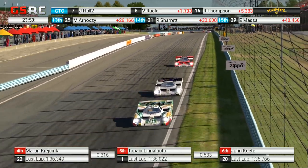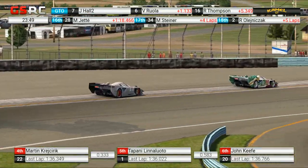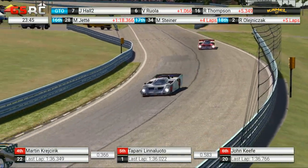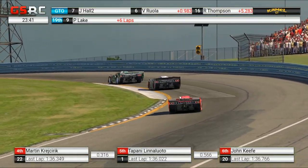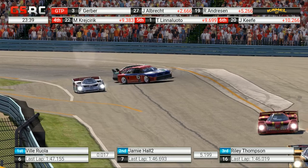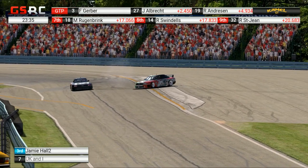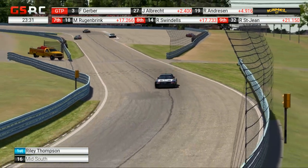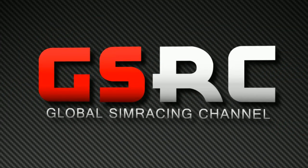Still Luelto, stuck behind Kraytrick, trying to get into the top four. I would not have thought that the Finn would have this much trouble getting by. He might have damage. Oh no, contact for our leader. Hall gets hit by, and then rolls off. And Thompson goes through to the lead. Oh, who would have thought, is he gonna go from almost last to first here?